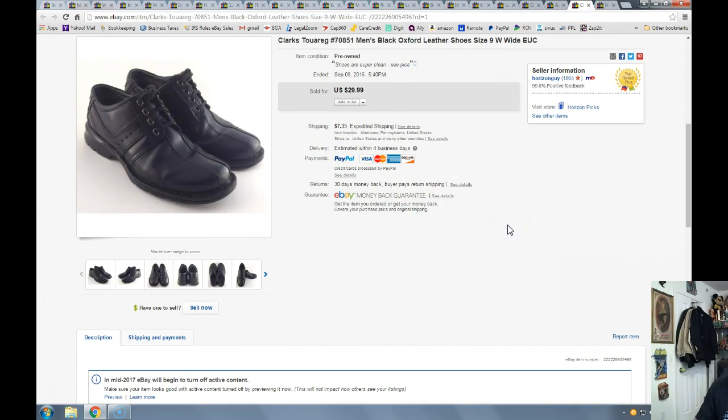These Clark's Touring, they actually can go for a little bit more, but I had been kind of lowering the price on these. I did take a best offer of 20 on these. I got these at, again, the Goodwill, had the half off day. And instead of, I believe, $6.97, I paid $3.50 for these. So happy to take 20 bucks, pack them up, move them out.